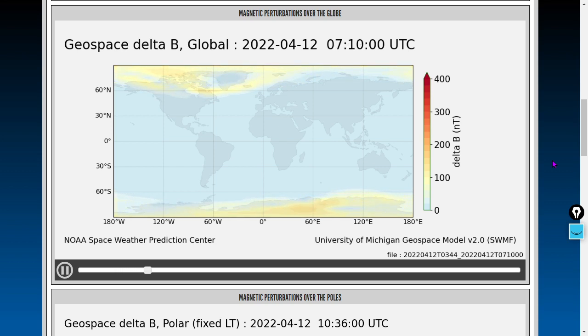Looking at the geospace from the ground, that was Earth's magnetic moment from space. Here it is from the ground. This is in nanotesla. And again, you can use this to see likely places for aurora. When we do see geomagnetic storms, we are expecting some early in the day on Thursday, April 14th, universal time, from a coronal mass ejection that we covered pretty promptly.